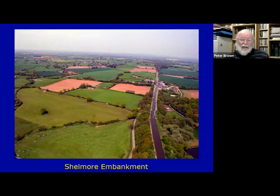Now, one of the leading lights of the Shrewsbury Newport Trust was somebody who was a helicopter trainer at Shawbury. He trained two of the royal family, I believe. Anyway, I didn't know him, but I rang him up one day and said, do you ever fly over Shelmore Embankment? And he said, we can't go that way. Why? So I really would like some aerial photographs of it. Explain that, he said. I'll see what I can do. A fortnight later, I had 5 photographs arrive, of which this is one of them.